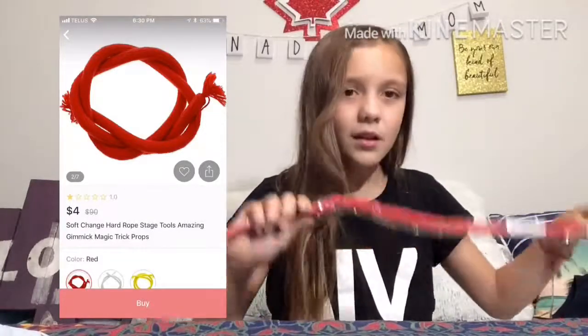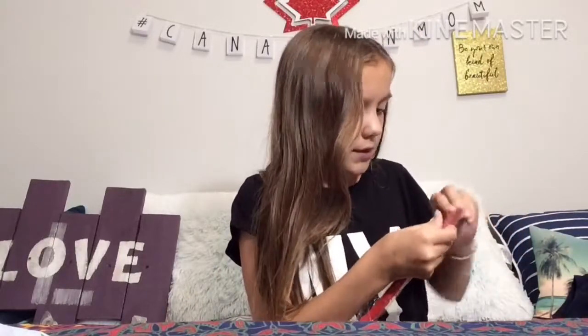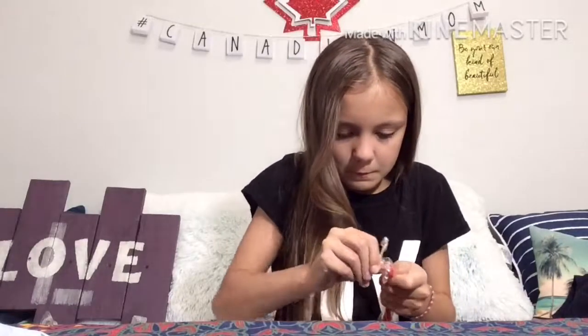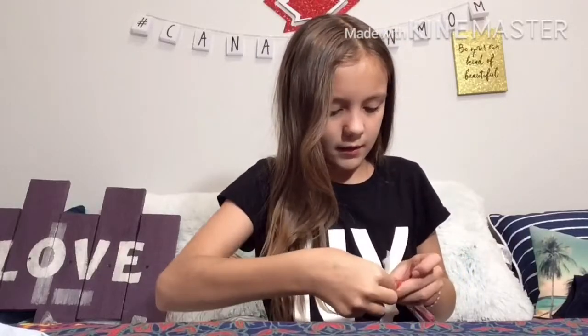What is this? I don't know what it is. It says magic toys. I don't know what it is. I'm gonna open it. I don't know what this is. I'm so confused. Oh my gosh, I can't open it. What is it? Do you guys know what this is? Honestly, I think it's some sort of rope. It says on there, it says magic toys. What does that mean? Okay, I got it.